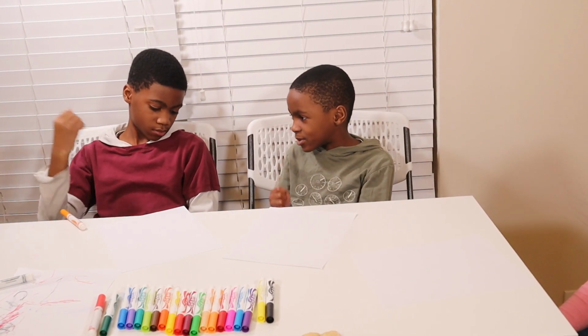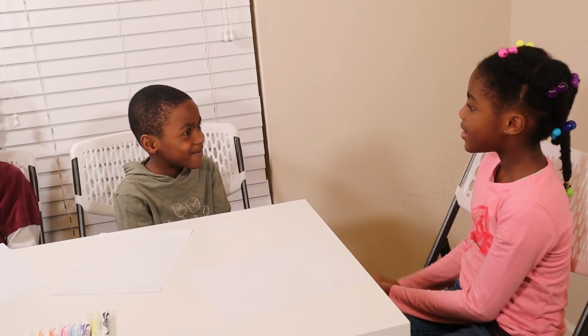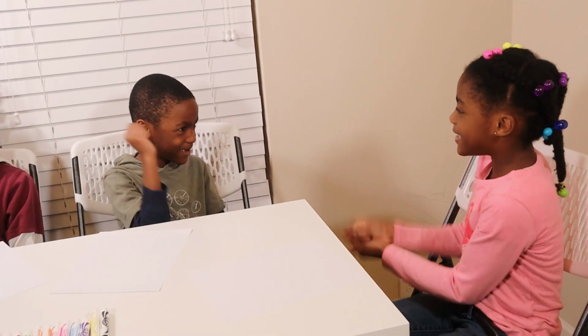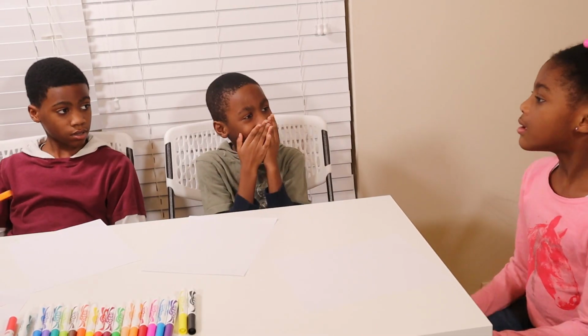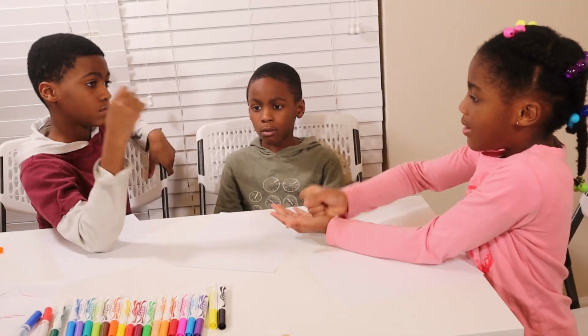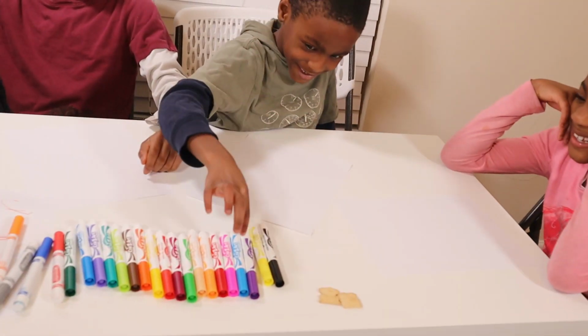All right, Ekene and Obi, do rock, paper, scissors. Rock, paper, scissors, shoot. Obi and Amara. Rock, paper, scissors, shoot. No. So you and Ekene have to go against each other. Rock, paper, scissors, shoot. All right, your first marker.